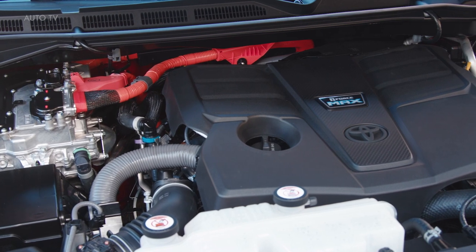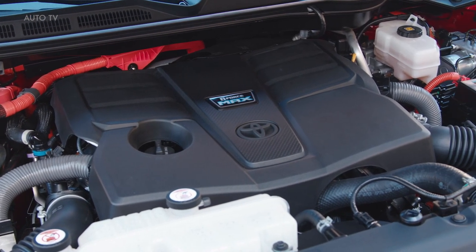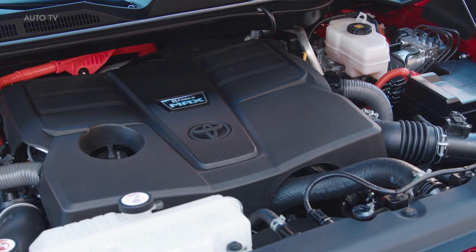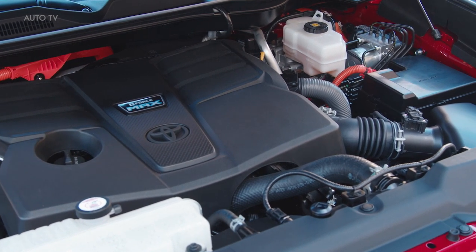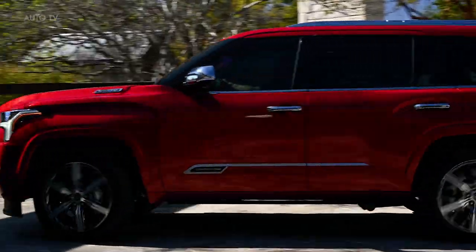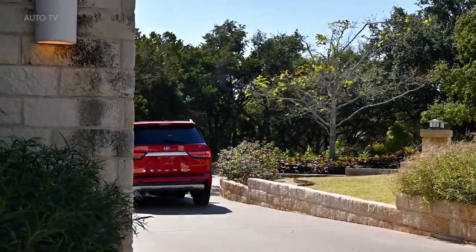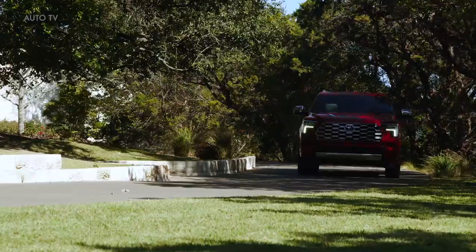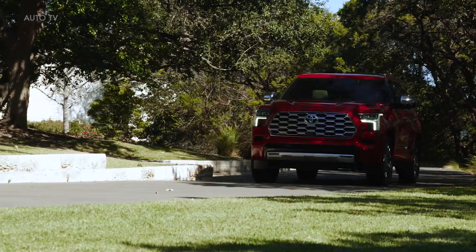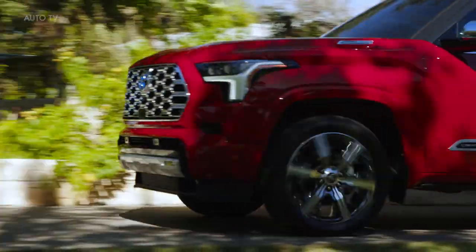Finally, there's the range-topping Capstone. It features chrome accents and has power running boards. The SUV rides on 22-inch wheels with a chrome finish. Inside, there's semi-aniline leather upholstery with a black and white color scheme. American walnut open-pore wood trim decorates the cabin. Acoustic glass in the front doors and extra sound deadening make this model quieter for passengers than other grades of the Sequoia.